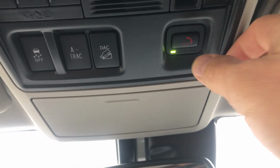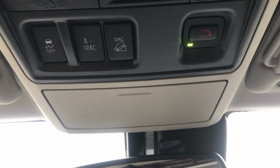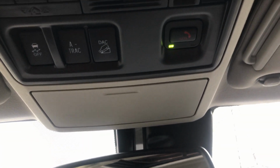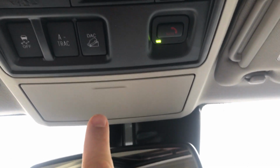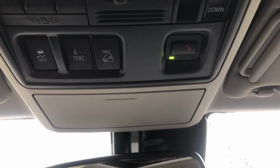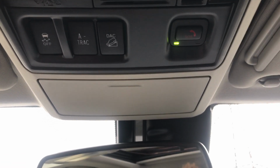You now have an SOS button. So again, if you get in an emergency or a concierge service, you can press that button and actually talk to Toyota directly. This is now in Montreal and Detroit is who you're talking to. Downhill active control, telling the vehicle that you want it to help you keep a speed going downhill rather than having to ride your brakes.